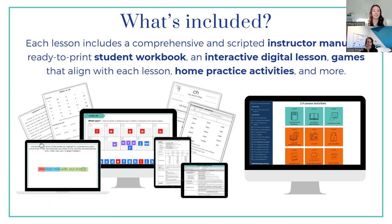Each lesson will deliver an online access to an instructor manual, a ready-to-print student workbook, an interactive digital version of that student workbook in case you want to put it on the whiteboard and work alongside your students, or if you're seeing students virtually. It also comes with games for every single lesson, home practice activities for every lesson, and additional materials for each of those as well.